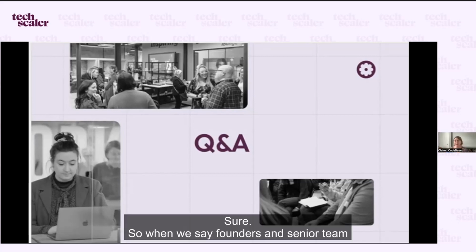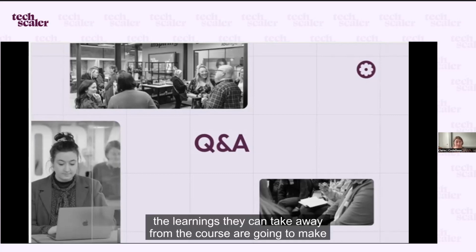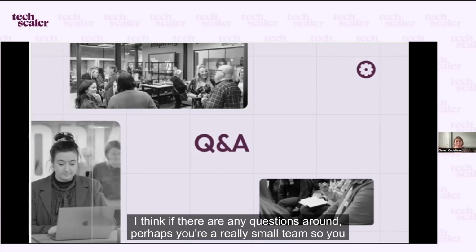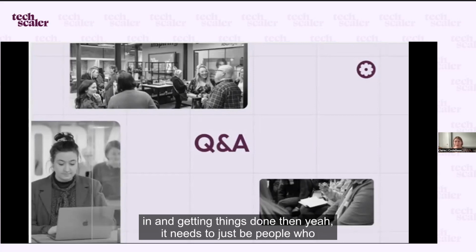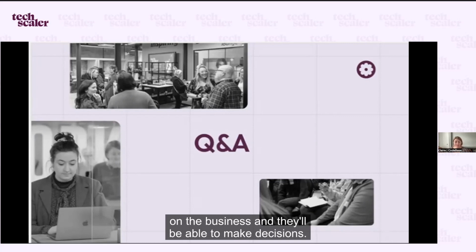Sure. So when we say founders and senior team members, basically people who have decision-making power, and also the learnings they can take away from the course are going to make an impact on the business and how things are run. So that's why not people too early. If you're a really small team, so you maybe don't have C-suite roles at the moment, but everybody is very much mucking in and getting things done, then it needs to just be people for whom taking part in the course is going to have a significant impact on the business, and they'll be able to make decisions.